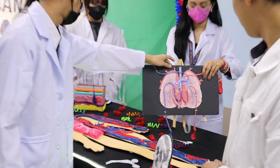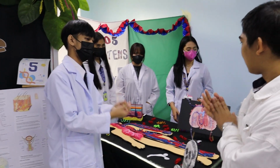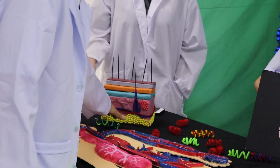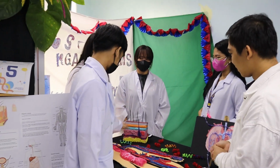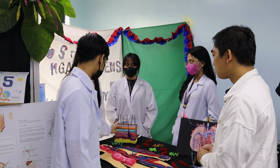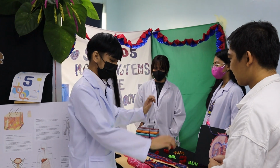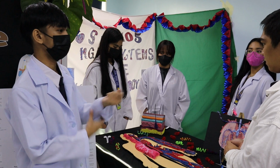Next we have the integumentary system, mainly composed of nails, skin, and hair. What we have here is a 3D model of the integumentary system, which is the skin. We have the hypodermis, the dermis, and the epidermis. The hypodermis stores energy, and the dermis secretes sweat. The epidermis is the outer layer of the skin, and its function is to keep the skin moisturized.